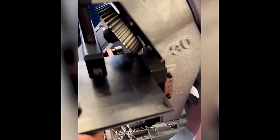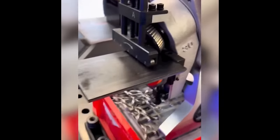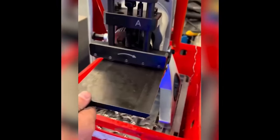For chamfering a metal plate, you need something exceptionally robust. Enter this automatic chamfering machine designed to handle the toughest tasks by chamfering and moving the piece automatically.